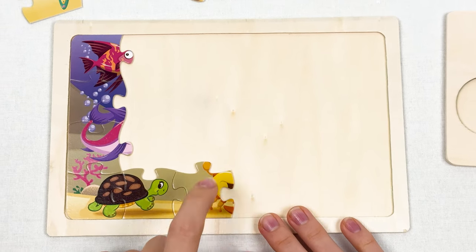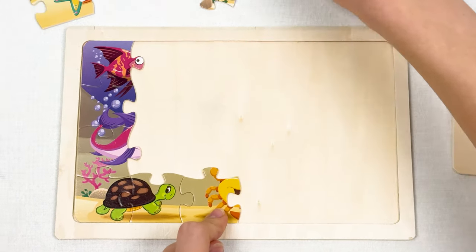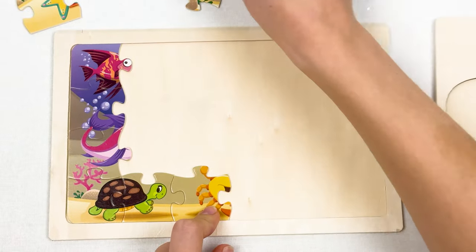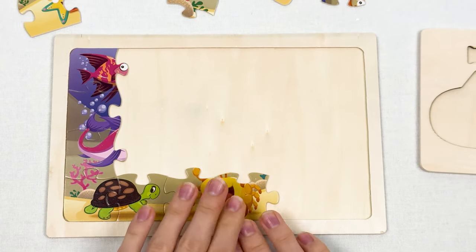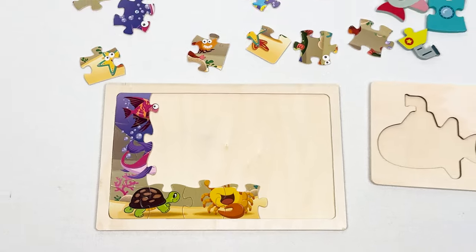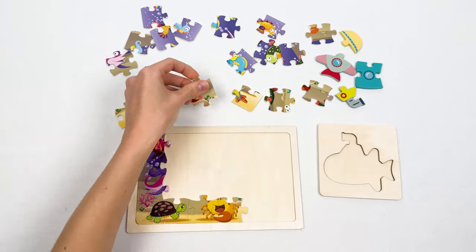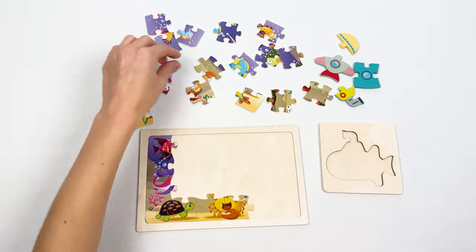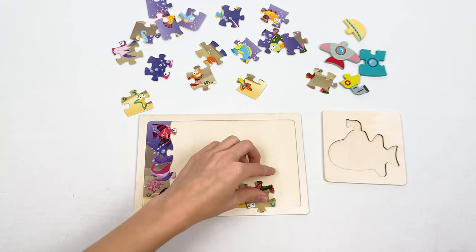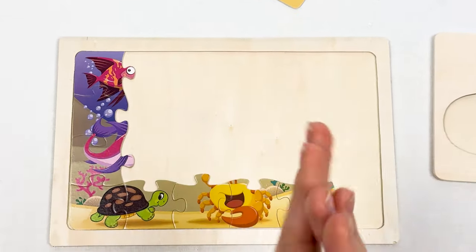It's half of the crab. What do you think? We need to find another half of the crab. Where is the crab? No. But this one. Yes! Well done! Now we need to find this one up here. Maybe it's this one. No. Maybe this one. No. Look, some eyes. Maybe here. No. Maybe this one. Yay! Well done!